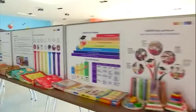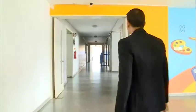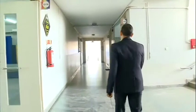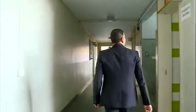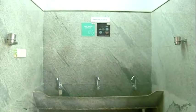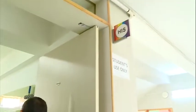Now we are heading towards the indoor facilities we have for our children on the ground floor, and we are moving towards the SPA room. This is the washroom we have for boys and girls. We'll definitely be showing the facilities. This is the drinking water point on the first floor. We would like you to have a look at the washroom facilities we have.